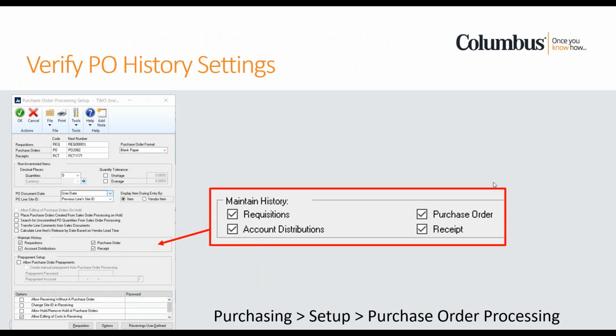Now, the first thing we want to do before we close the year in purchase order is to make sure that we are maintaining history. So we can do that by verifying the setup. Under purchasing, setup, and then purchase order processing. And then right here in the middle, there's this maintain history section. We just want to make sure all of those are checked. They are checked by default, so we're just checking to make sure no one has inadvertently unchecked them. If we move something to history and we're not maintaining history, then we're just removing it from the system.